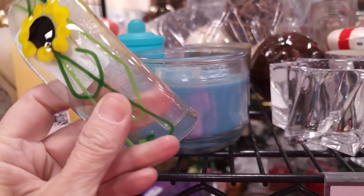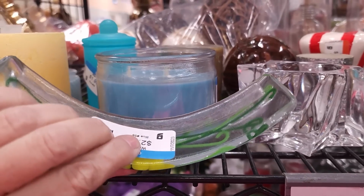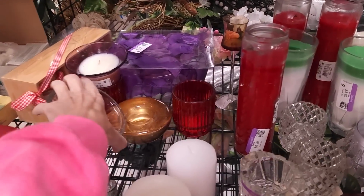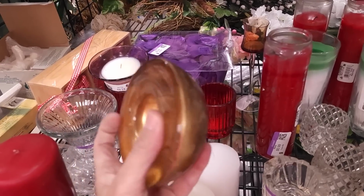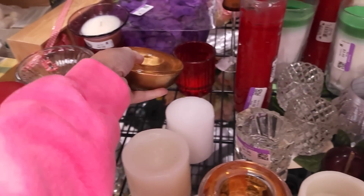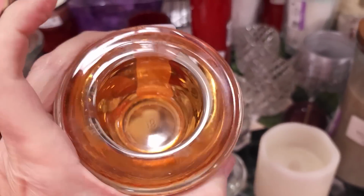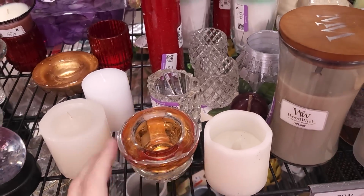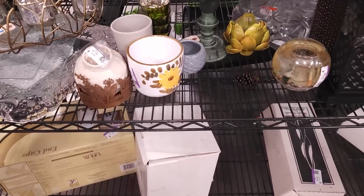Let's see, what is that? I'm not sure what the purpose of that item is. So we will leave that. Oh, that's a good looking candle holder right there. It is painted though. It's not the color of the glass. That's unfortunate. It looked nice from a distance, but I would prefer it be the color of the glass. Like that one also looks not quite quality enough. So we'll leave that one too. And we will keep searching.